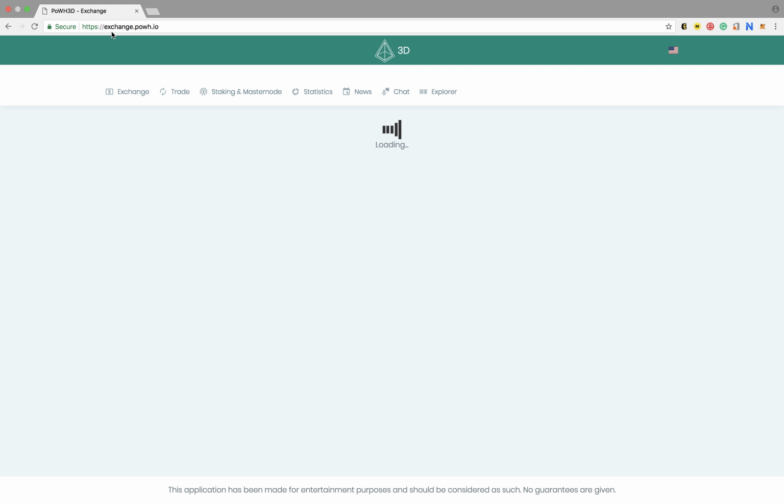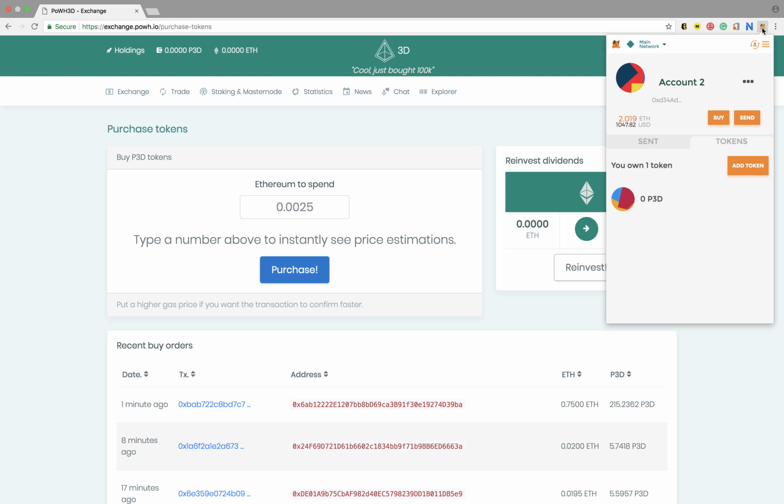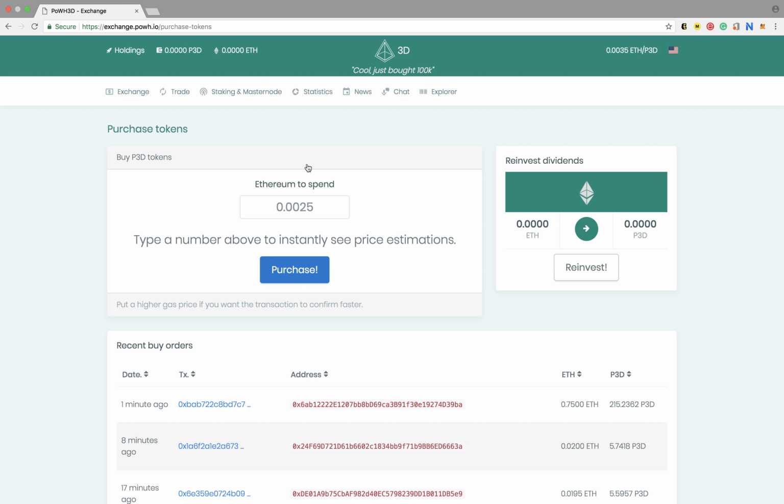So this is their exchange. It is known as exchange.powh.io. The first step, if you need to invest the money in this, is that you need to have MetaMask. If you don't know MetaMask, make sure you check some YouTube videos on how to use the MetaMask Chrome extension or the MetaMask wallet for buying some coins. First you need to set up MetaMask, and you have to have some Ethereum. Today I'm going to buy 2 Ethereum worth of PoWH coins. So let's go through and buy the coins right now.